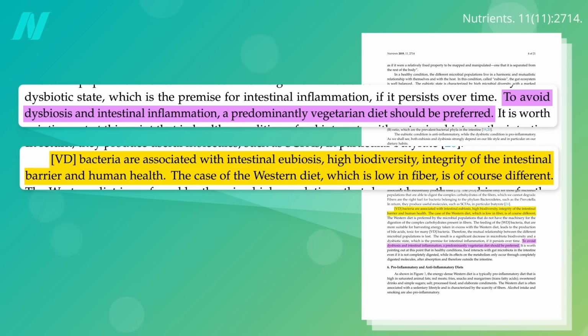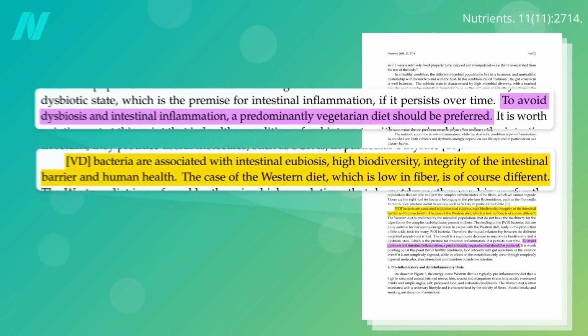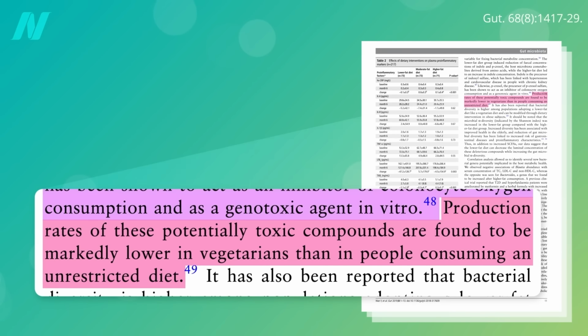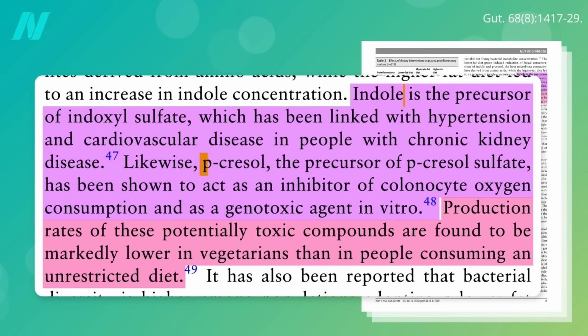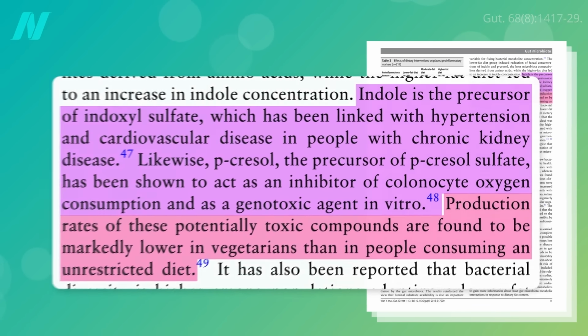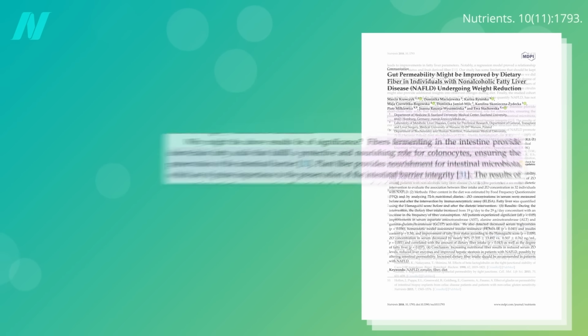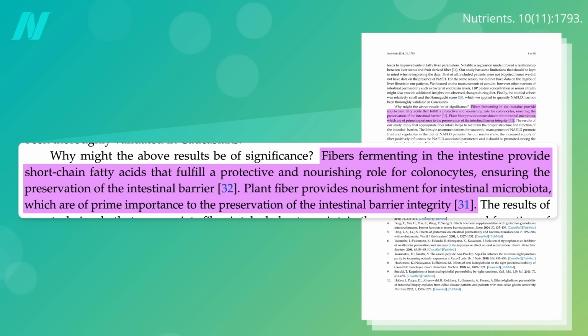Vegetarian diet gut bacteria are associated with intestinal microbiome balance, high bacterial biodiversity, and integrity of the intestinal barrier. They tend to suffer from markedly fewer uremic toxins like indole and P-cresol, and because fiber is the primary food for our gut microbiome, the gut bacteria of those eating plant-based diets produce more of the good stuff, the short-chain fatty acids that fulfill a protective and nourishing role for the cells lining our gut, ensuring the preservation of the intestinal barrier.